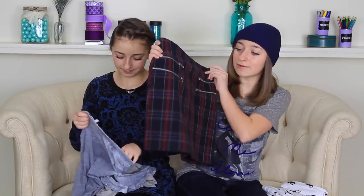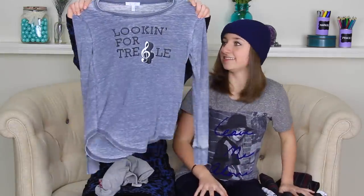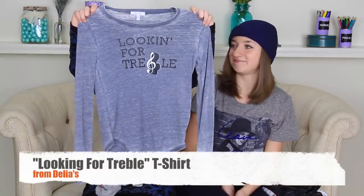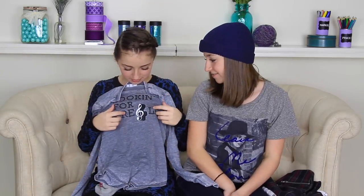And this is adorable because you all know this pattern is in. And so I'm excited to wear that. And they also got me this, which is Looking for Trouble. Such a Brooklyn shirt. For those of you who know, it's a treble clef, but it's also trouble, you know. Because music, musical, and yeah. Okay, and it's from Dahlia's, in case you're wondering.